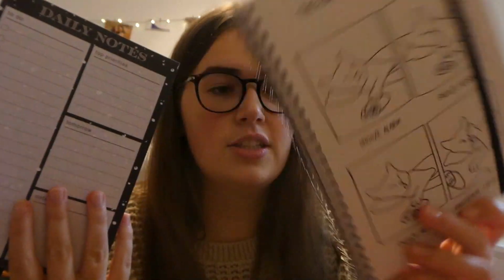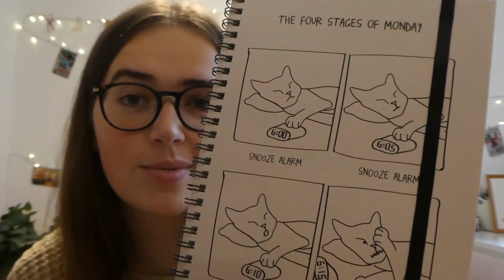I like this one. This is a Lego one. I've had this for ages, but I think it's really cute and you can play with it. Because I'm basically a child. I've got some daily notes here, and this, as we all know, I'm obsessed with cats. So, you know, the larger my to-do lists get, the more notebooks I will be needing.